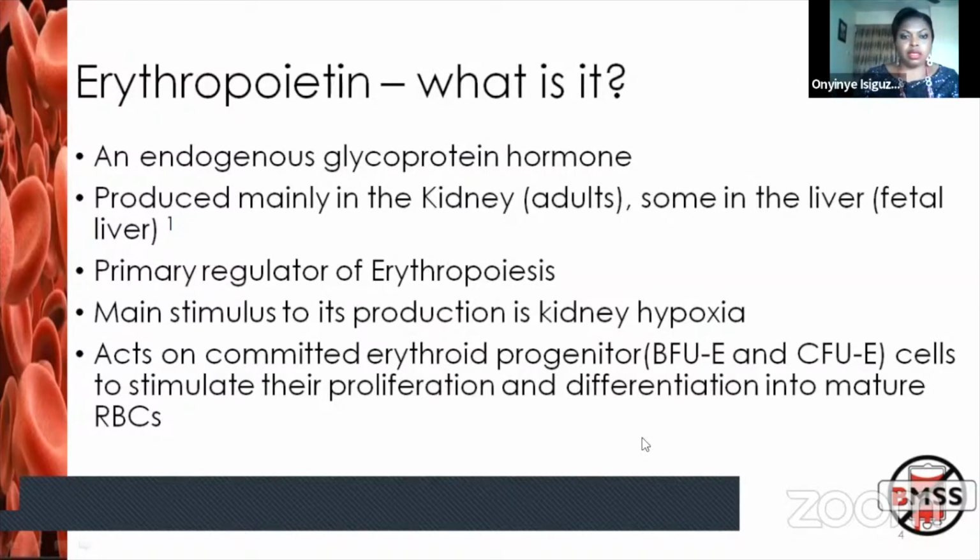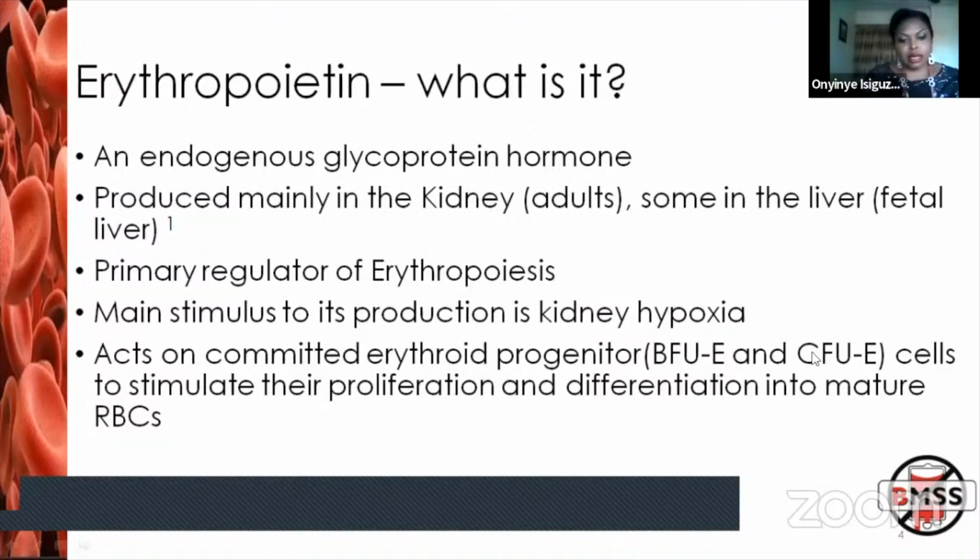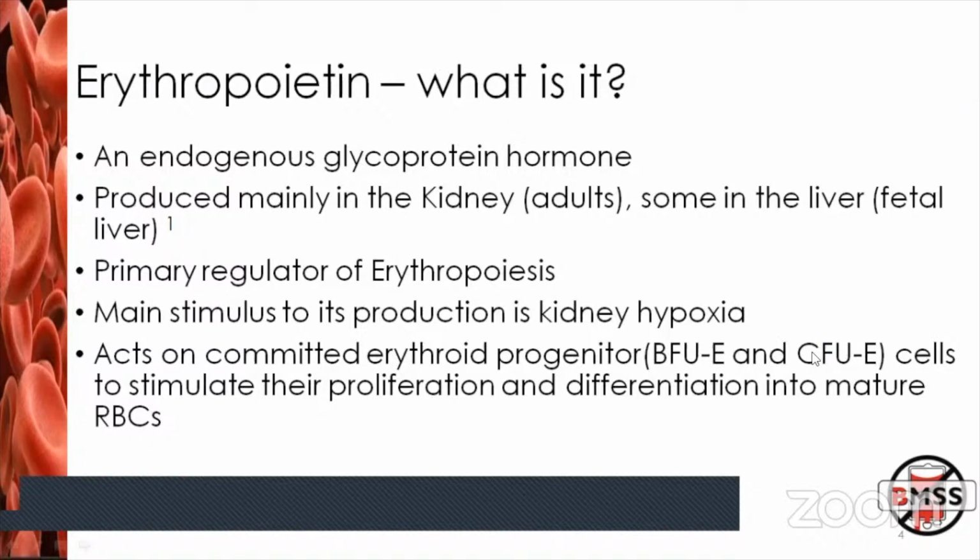So what is erythropoietin? It's a glycoprotein hormone that is produced in the body, mainly in the adult kidney, and some is also produced in the fetal liver. Erythropoietin is a primary regulator of erythropoiesis. It is not the sole factor responsible for erythropoiesis; there are other factors involved. However, it is the primary regulator.